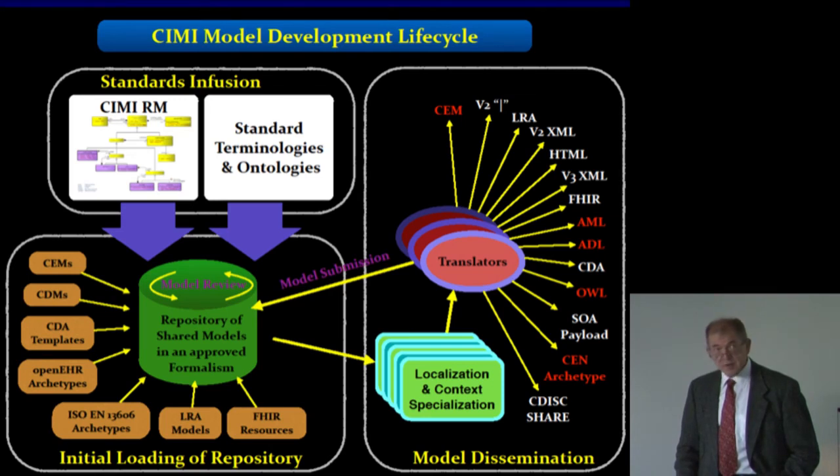There are 13606 archetypes. In the United Kingdom, in the National Health Services, they're using logical record architecture standards, and then FHIR, which is the HL7, there are HL7 resources. And so all of these sources, we would take the model content that already exists in those formalisms, convert them into a standard format and place them in the repository. And then from that repository, you might need to localize the content and the context for a specific area. For instance, if you were going to use these models in Japan, there might need to be a translation to Japanese so that this content could be used for people who are speaking Japanese.